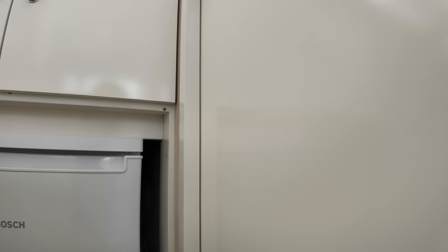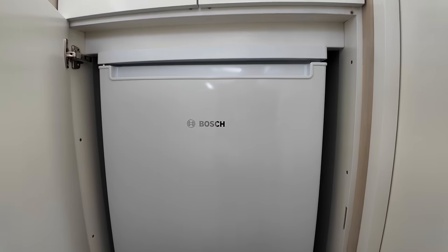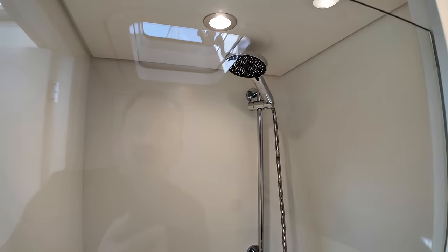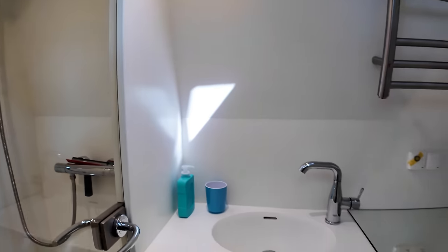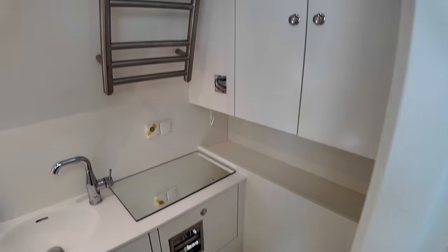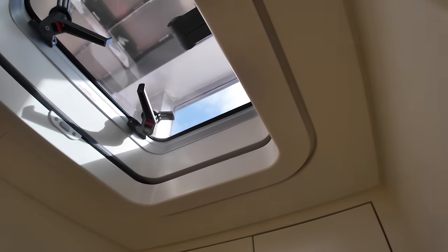Okay, let's spin around, come outside. You have another fridge in there as well. Let's spin around. And here we have the shower. And of course the sink. There's some storage underneath that for all your toiletries and the toilet over there as well. Little heated towel rail and a skylight that can be opened up to allow some additional ventilation into this space.